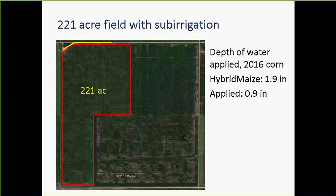way he's running it. To my knowledge, he's not running any irrigation schedule. He's just having a pitchfork and dig a hole and take a look at the soil and by feel figure out how much irrigation is needed. So in 2016, this field was planted to corn, and Hybrid-Maize for 2016 estimated that almost 2 inches or 1.9 inches of irrigation water was required to fully meet the crop water needs. The producer here applied about half of that, about 0.9 inches of water.